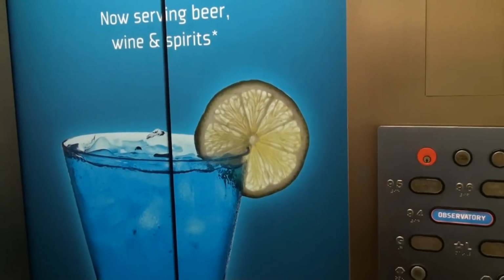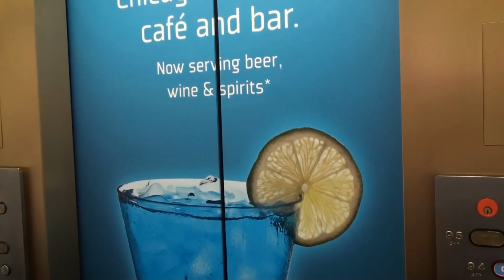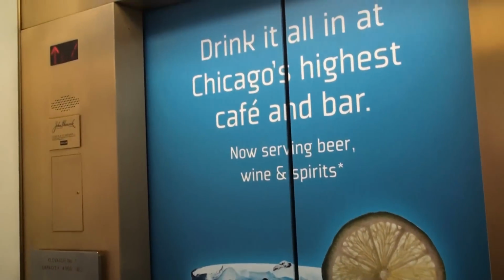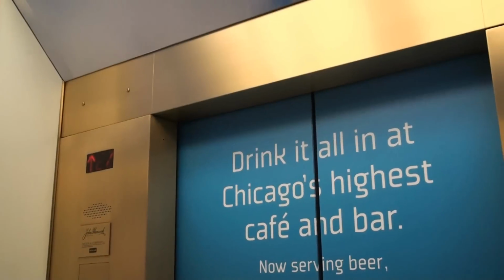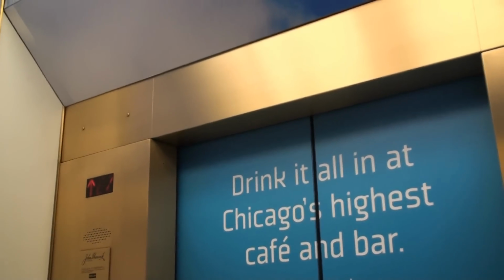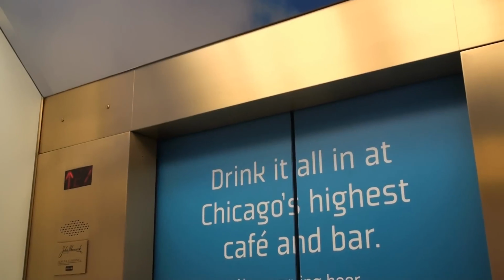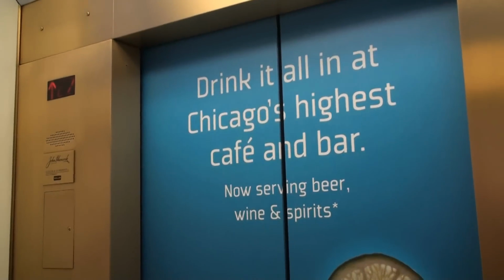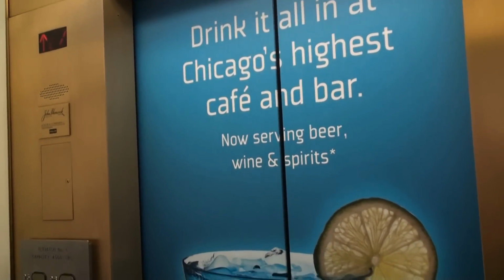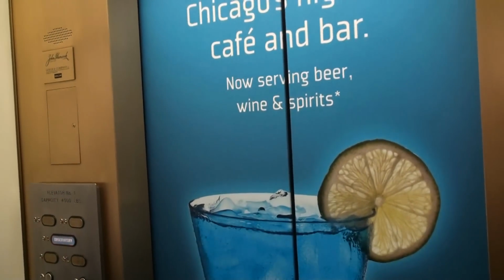Welcome aboard the John Hancock Observatory elevator. Since I have your attention for the next 40 seconds, I'd like to tell you a little about myself. I'm the fastest elevator in North America. Some inferior elevators might dispute this, but I want to assure you this is a simple scientific fact. Right now, we're traveling at approximately 20 miles per hour, 1,030 feet, straight up.